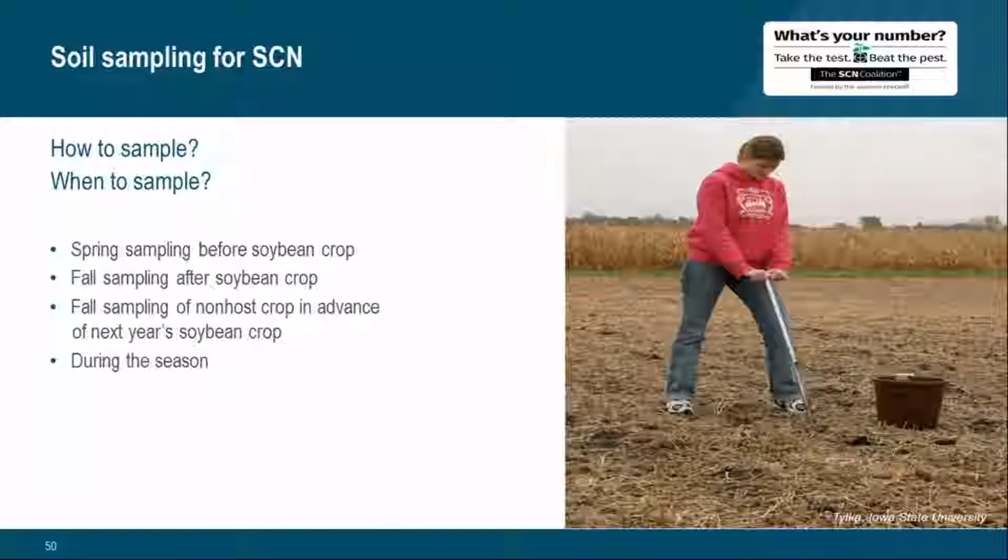And so also in terms of when to sample, that's a question we often get. You can do it in the spring before you plant soybeans, or in the fall, particularly after you've had a soybean crop in there and maybe you had some yield issues, or you saw some low areas or some impacted areas during harvest on the combine. So you may want to get out there and sample. If you're planning to grow soybeans next year, that fall sampling when you have, say, corn or wheat or a non-host crop in that field is, again, another great time to sample that field.